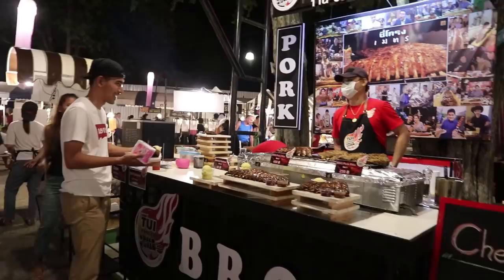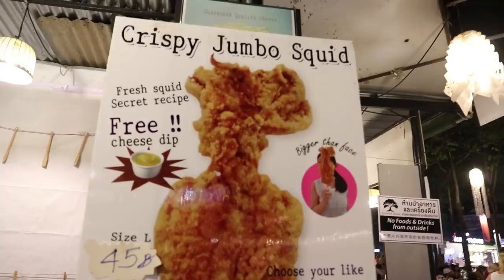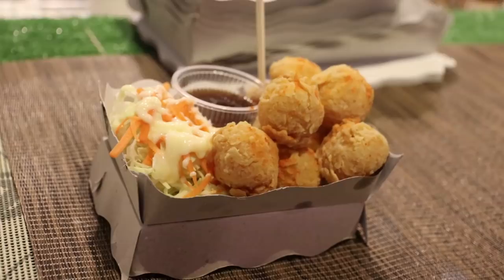Okay, this was another one I tried the other night. Hello. Didn't have Gene Simmons cooking it though when I was here. But I tried the crispy jumbo squid. It's pretty good. What else have they got? Crispy fish snack. Deep fried salmon balls.